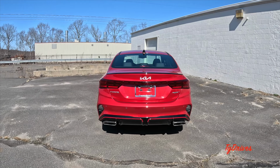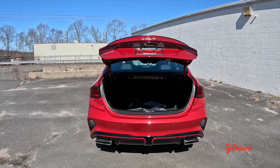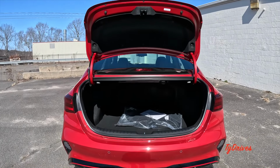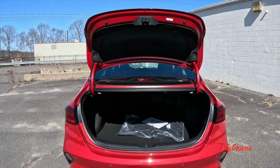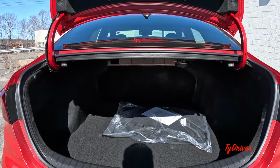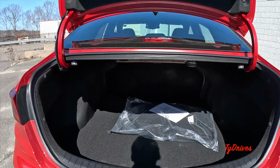Let's see just how much trunk space we have in the Forte. If you press any of the 3 buttons to open the trunk, it will pop open nice and easy for you, thanks to some springs under there. And we actually have a really good amount of space back here. Take a look at that.